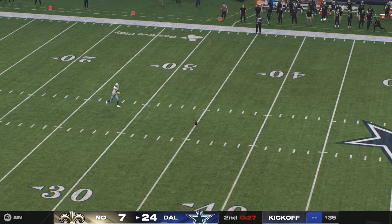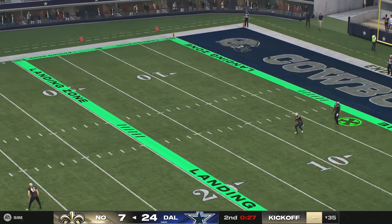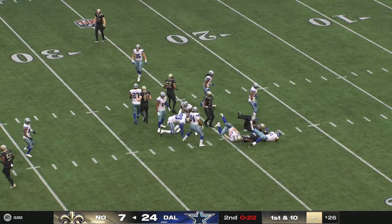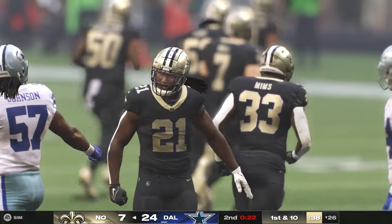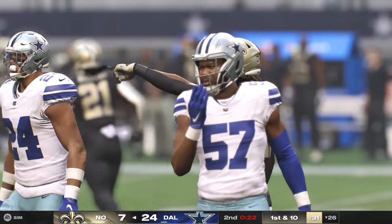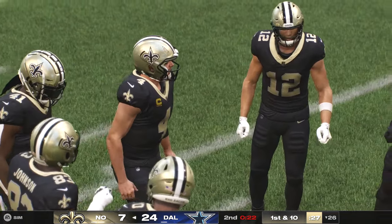They didn't leave much time on the clock to put together a drive here at the end of the first half, and the kickoff's coming their way. On the return, it's Williams. And he'll be brought down past the 25. Decent field position to start this drive. The Saints offense going to take over just before the half. The deficit is 17, so they got to start cutting into it soon. See if it starts here.